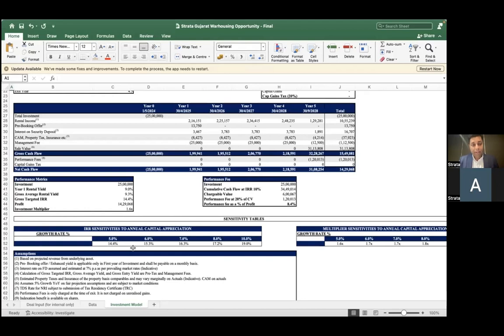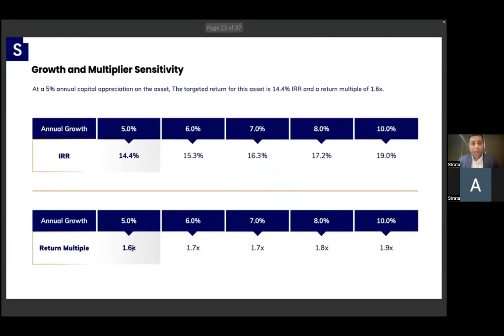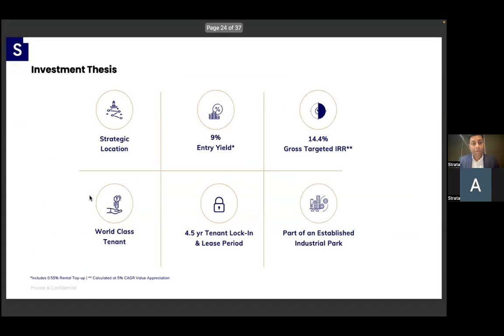However, I personally feel that, looking at the demand and lack of A-grade supply in these kind of locations, we will be easily able to touch 15 to 16% gross target IRR in these kind of assets, looking at a multiplier of about 1.7 to 1.8 times from here.